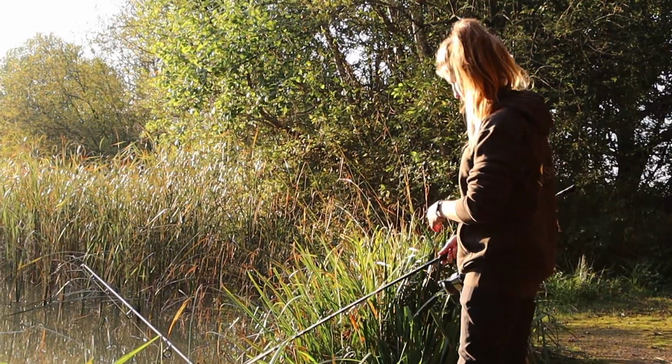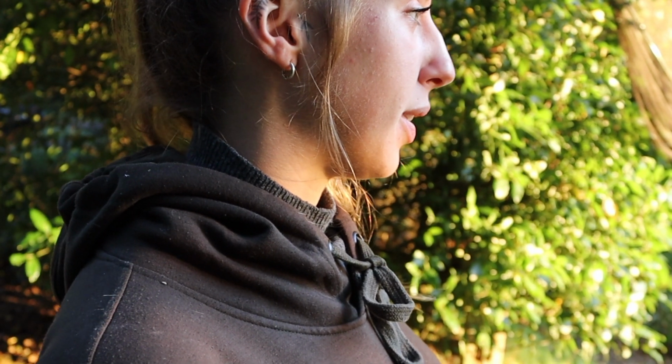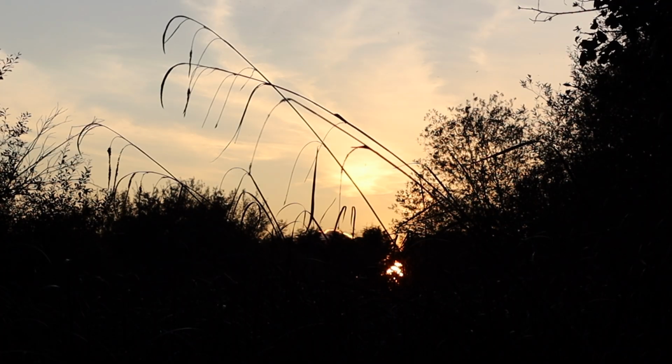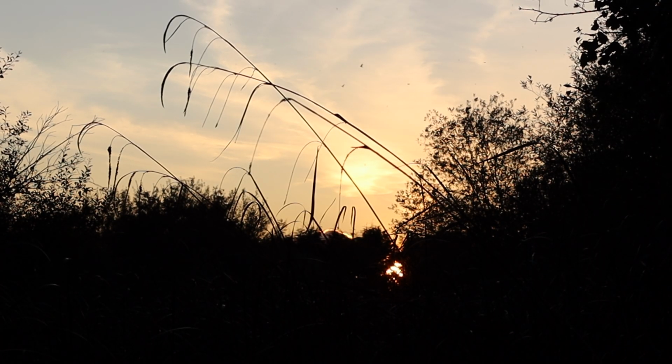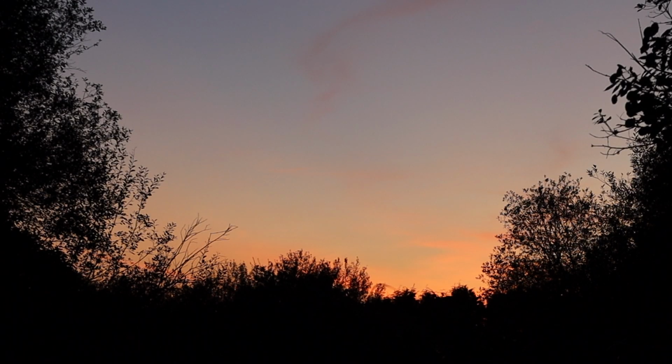Things have been pretty crazy for us recently. We've had a lot of bad luck and a lot of things going wrong. So we've not been able to get on the bank as much as we'd like to. But yeah, it's nice to get out on an evening like tonight and just get a bend in the rod. And it's a nice sunny autumn evening. Sun's just going down behind the trees.